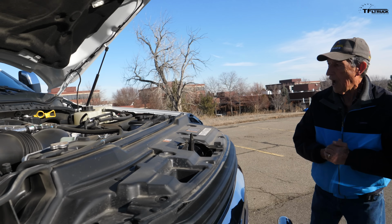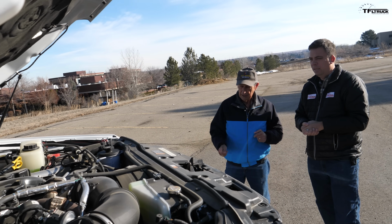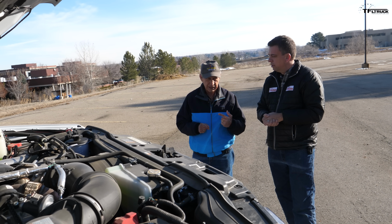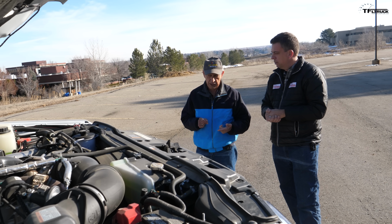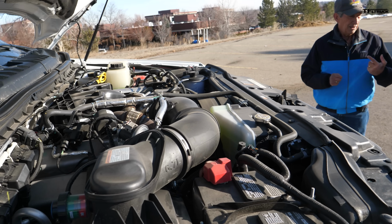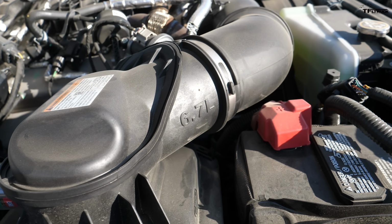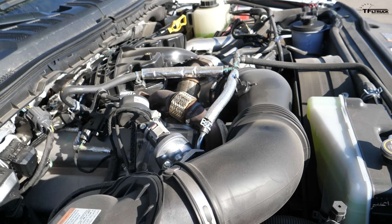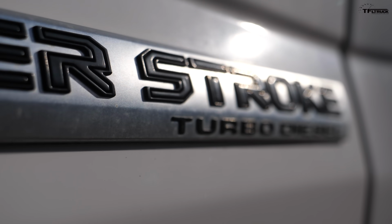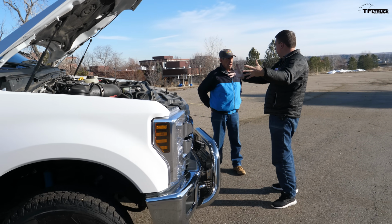Excuse the dirt. I wanted the diesel on a 3/4 ton, mainly for the towing power, because my trailer weighs 8,500 pounds. And when I bought this, the biggest that you could get in a gas was a 6.2. I've driven a 6.2. Frankly, I'm not impressed, especially with the trailer when you load it up. And this is a 6.7 liter, of course, Power Stroke V8. You haven't modified it, it's still stock, right?